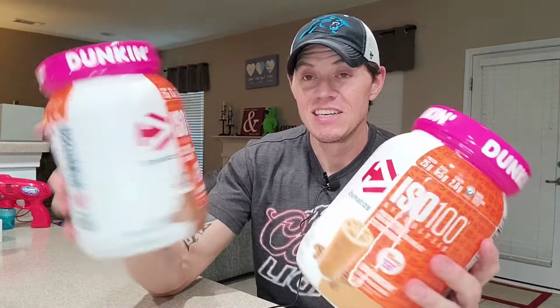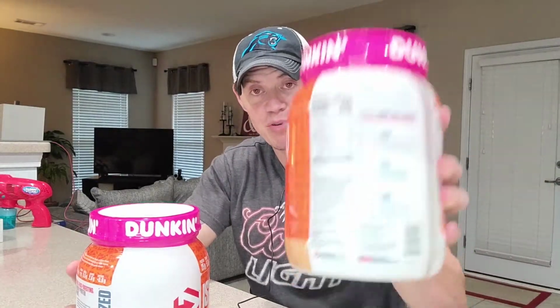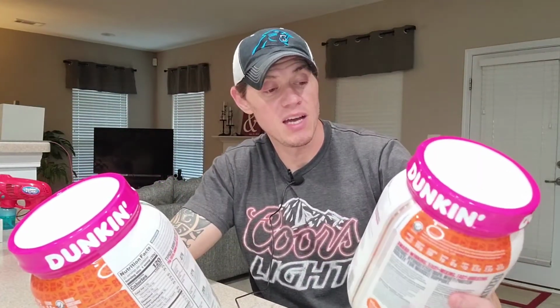I saw this the other day on their Instagram page, so I knew I had to grab it. I haven't seen anybody review it yet, so I might be the first to do it. It is their Dunkin Donut coffee protein. This one is Dunkin Mocha Latte, and this one is Dunkin Cappuccino. This one is 110 calories per scoop. It is 25 grams of protein isolate. You can see it right there. This one is 120 calories per scoop, and it is also 25 grams of protein. It also says it has 95 grams of caffeine per scoop, and according to Google, the 8-ounce brewed coffee cup has about 91 grams. So you drink a couple scoops of this stuff, you'll be buzzing.